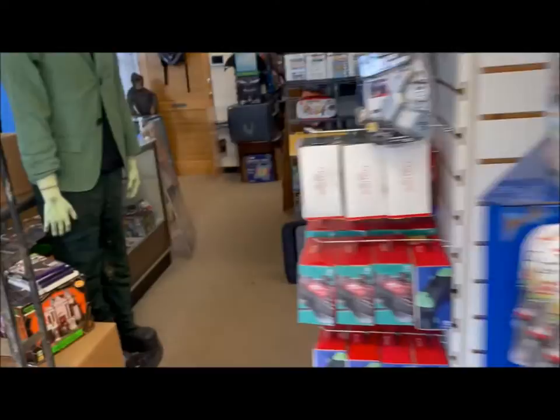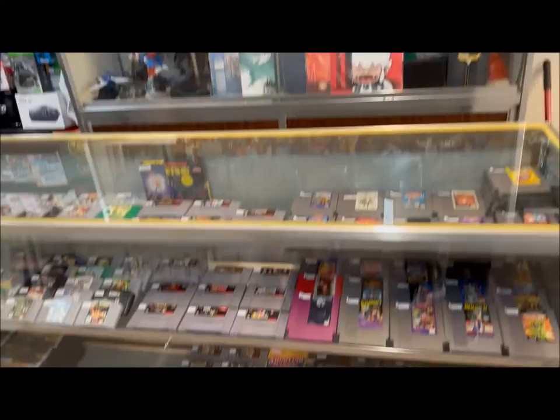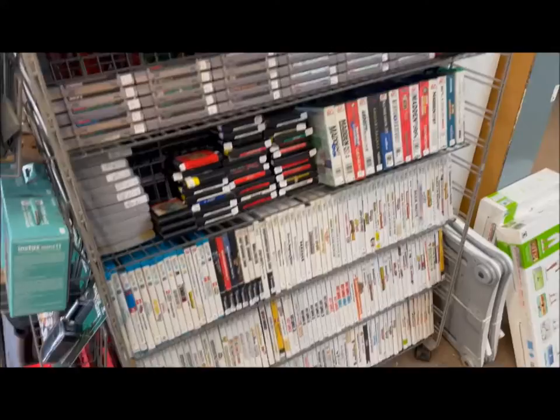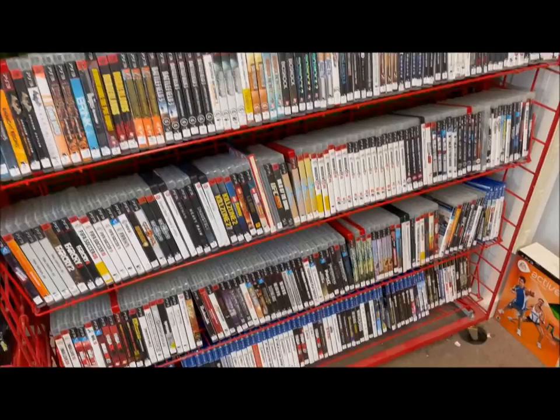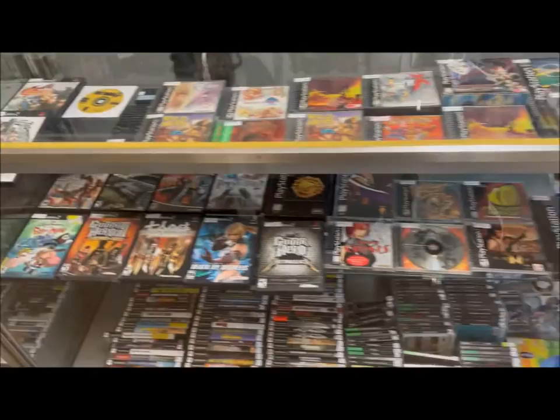Take you around this side here and give you an idea just how many video games. A lot of Wii stuff here. I guess Wii's not as popular as it used to be. Tons of used videos. PlayStation videos. A lot of character figures that go with it.